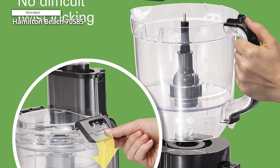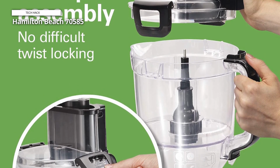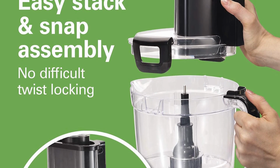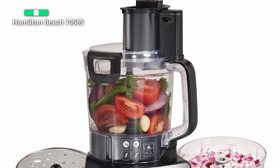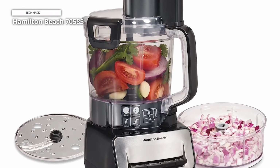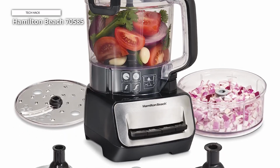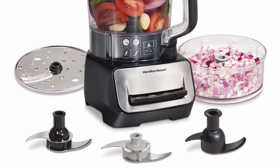What sets it apart as the best food processor is the innovative Stack and Snap design, eliminating the hassle of intricate assembly. A touch of black sophistication adds style to your kitchen, making the 70585 model a sleek culinary companion. Simplify your kitchen adventures from chopping to slicing and experience the reliability that defines Hamilton Beach. Elevate your culinary game with the Stack and Snap food processor, where efficiency meets excellence in every dish.